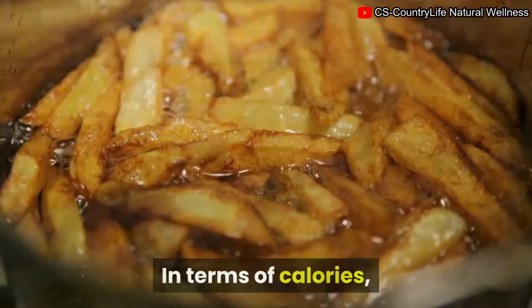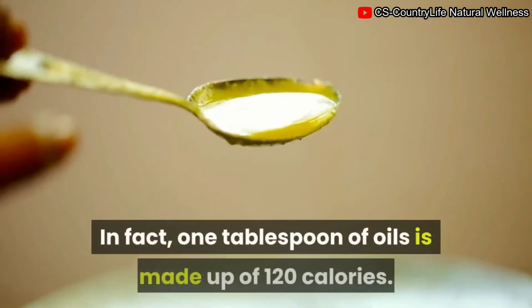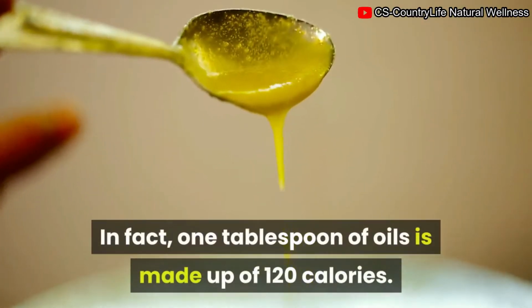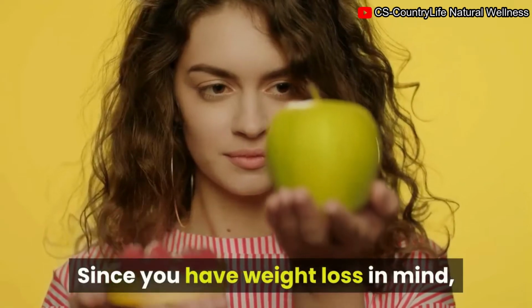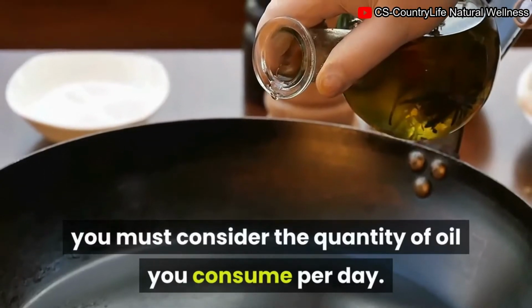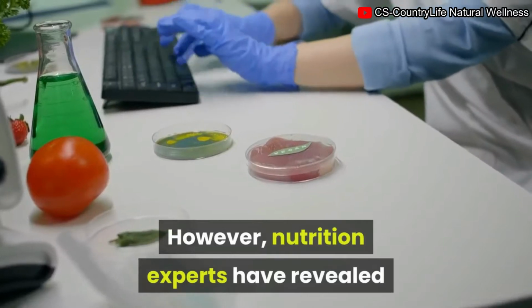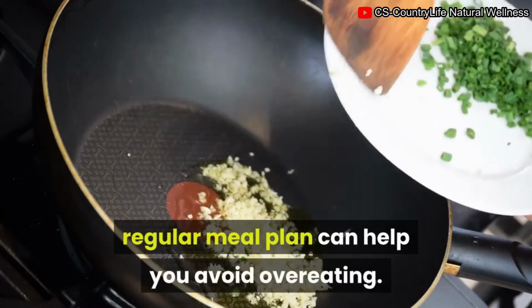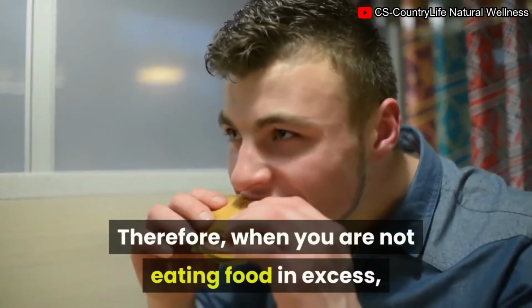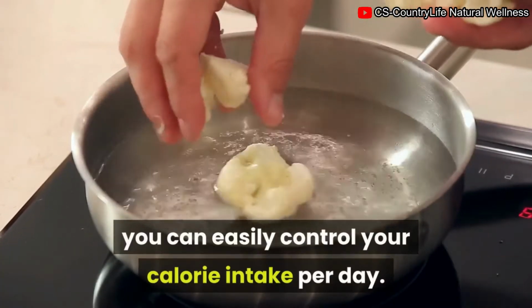In terms of calories, all cooking oils are naturally rich in calories. In fact, 1 tablespoon of oil is made up of 120 calories. Since you have weight loss in mind, you must consider the quantity of oil you consume per day. However, nutrition experts have revealed that the addition of healthy oils to your regular meal plan can help you avoid overeating. Therefore, when you are not eating food in excess, you can easily control your calorie intake per day.